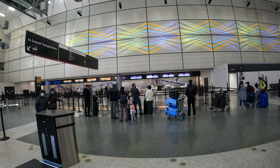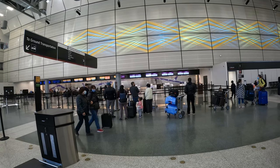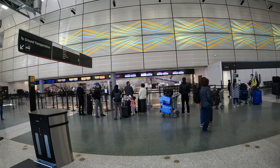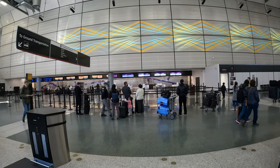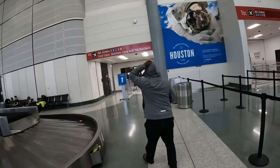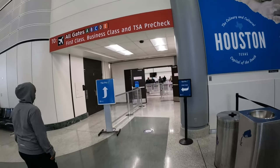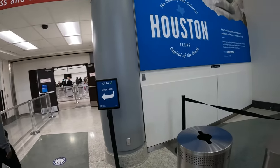Check-in process away from Doha is never quite as nice as Doha. Here in Houston, there's only one flight a day. The business class check-in went very promptly. Everyone is very polite and professional, and everybody had a smile on their face. There is a dedicated business class, first class security here, and I'm also TSA pre-check, so security was a breeze.